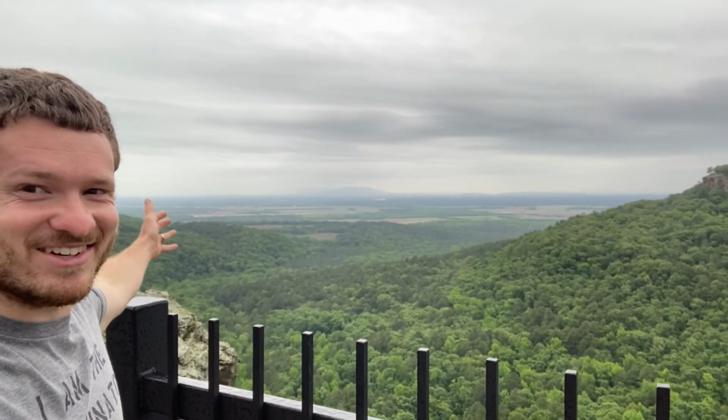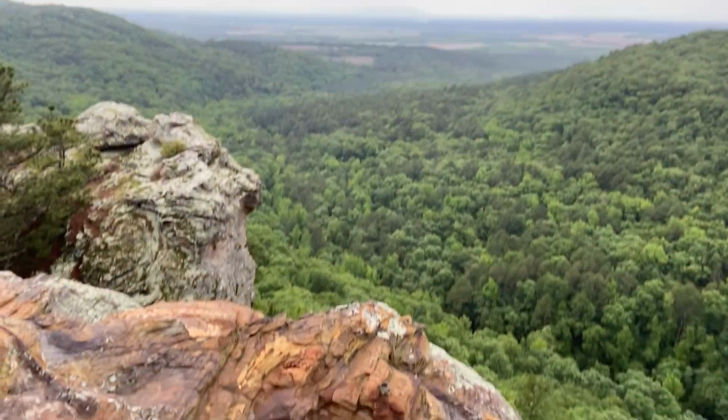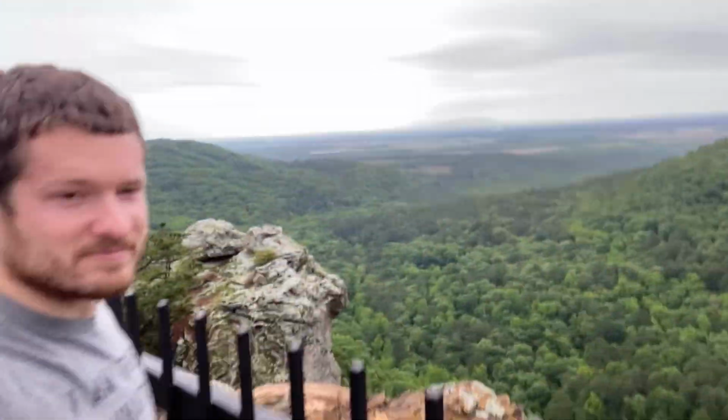Would you look at that view? Absolutely beautiful. So we're gonna go set up and maybe start a fire, maybe make some food. We're just here. We're camping. So nice weekend.